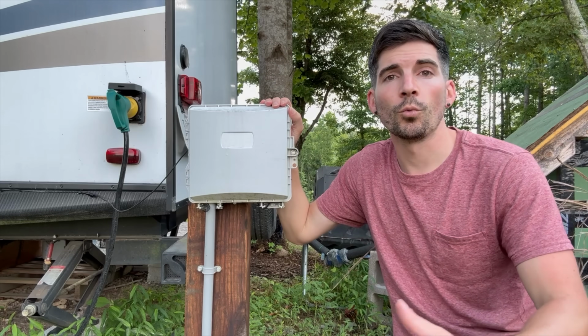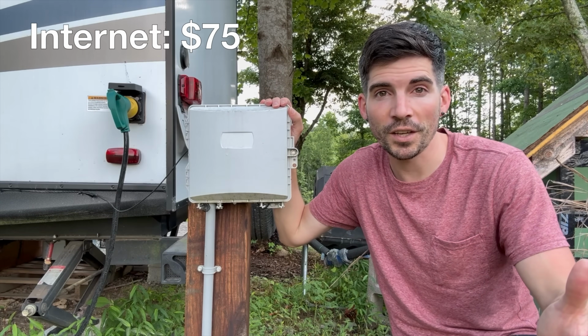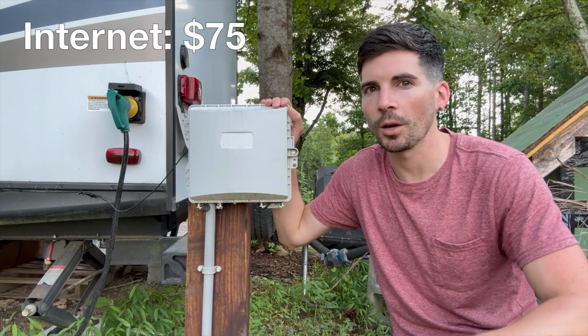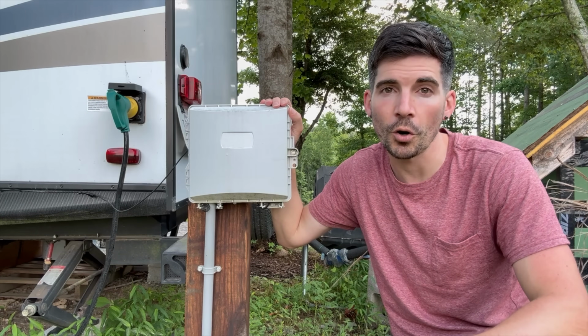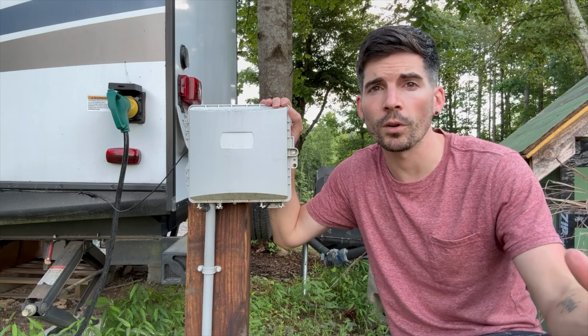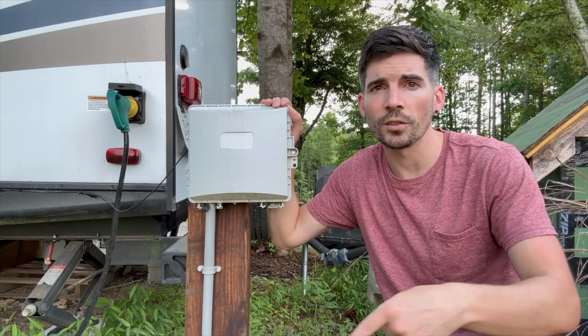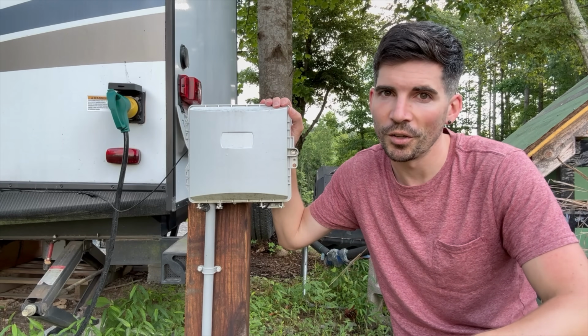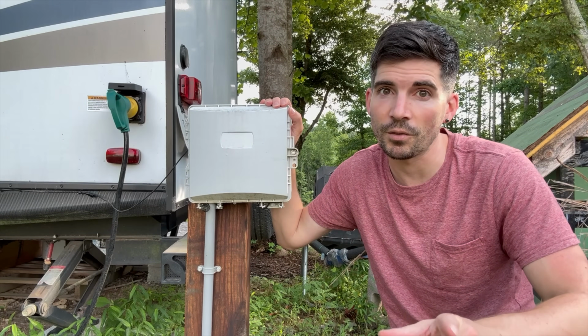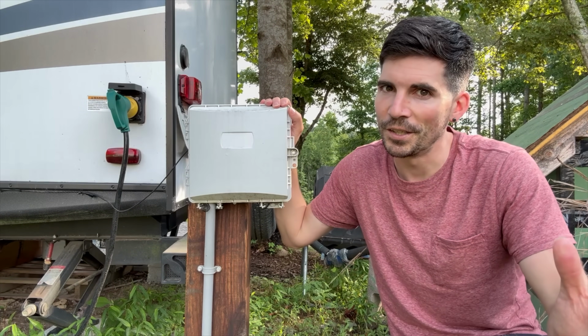Fiber optic internet was only a $75 connection fee, and that's the same thing they charge whether you're hooking up an apartment or they had to bring it in 600 feet from the road. They basically use this giant sewing machine to sew the wire into the ground and then put it into this box, which runs into the trailer right there. But they did say it's going to cost us another $75 to move it to the house, so, you know.